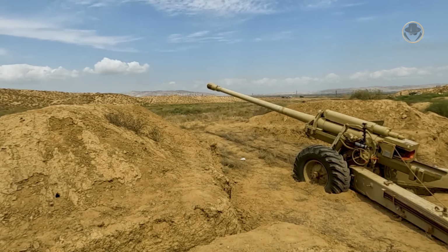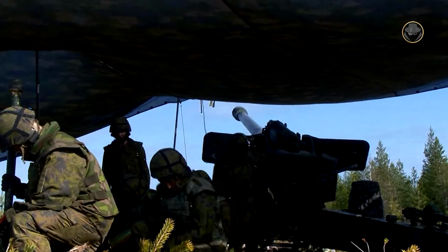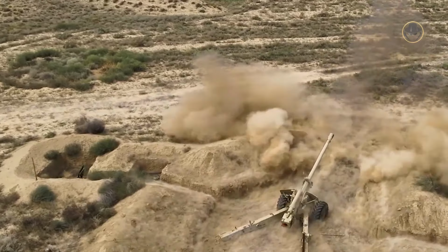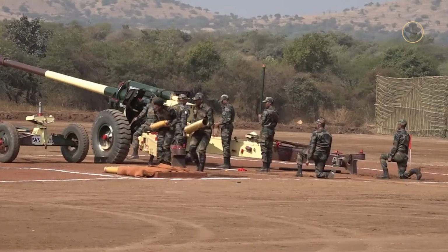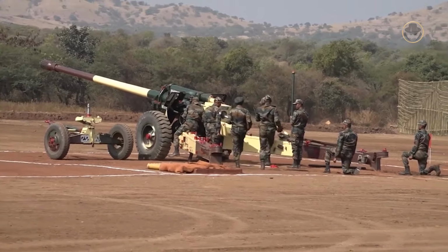The 130mm towed field gun M-46 was one of the most influential artillery pieces of the First Cold War. Its success forced the West to innovate in this field. This 70-year-old field gun still proves its indispensability in the modern battlefield. Today we're investigating the M-46, a Russian artillery legend.